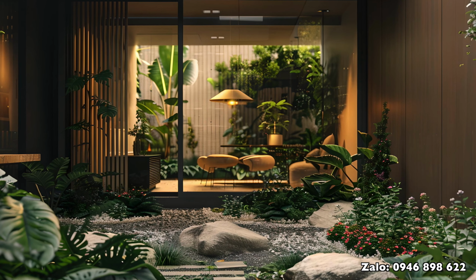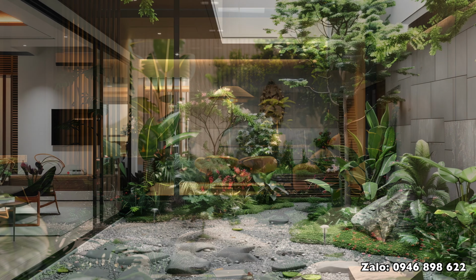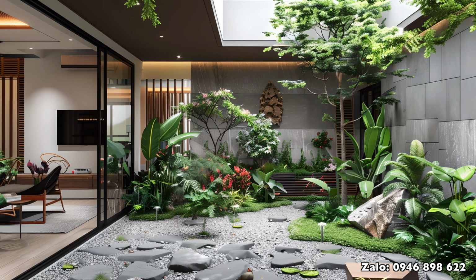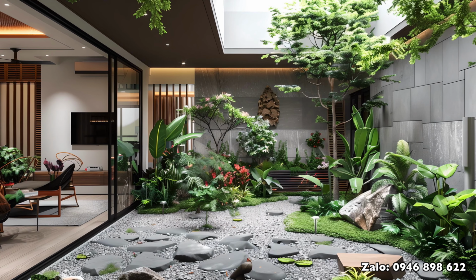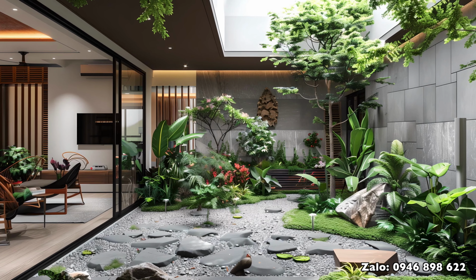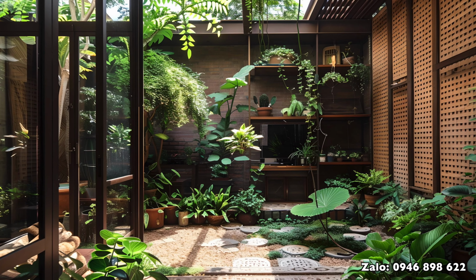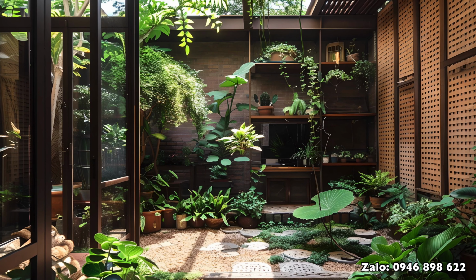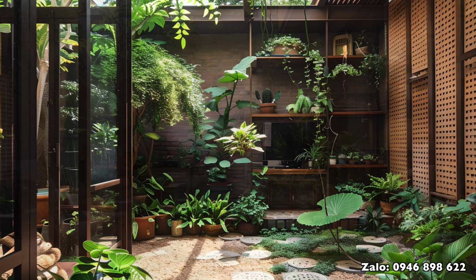Utilizing multifunctional furniture. In small house design, every inch of space counts. To optimize functionality while maintaining aesthetics, multifunctional furniture is the way to go. From foldable dining tables to hidden storage compartments within couches, these innovative designs allow for flexibility and efficient use of space. In addition to serving practical purposes, these furniture pieces can add a touch of elegance to the interior.